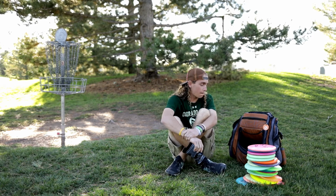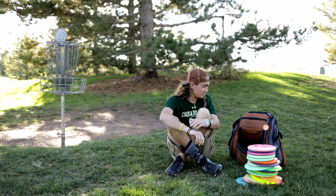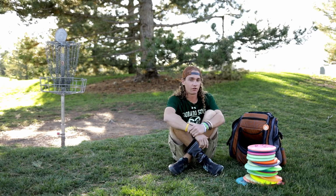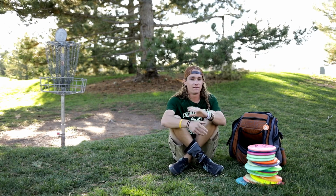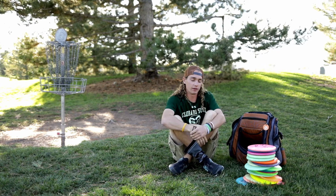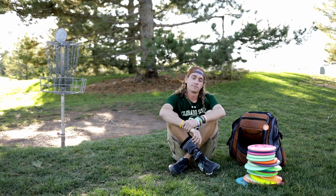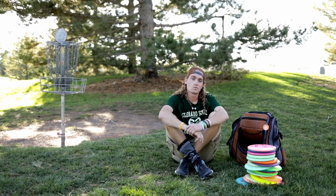Or do you just take the disc and the good luck charm and go with it? I have a couple towels in my bag in case it's rainy, and then occasionally I'll have a baseball just to kind of fidget if I'm playing in a tournament. I used to play baseball, so it's just nice and comfortable in my hand. Interesting. Sweet. And share one of your latest throw-ins.